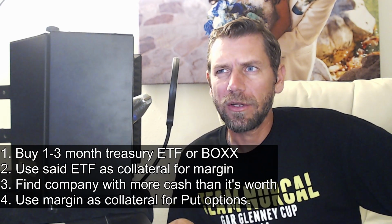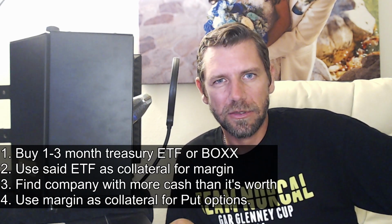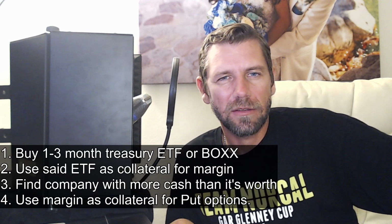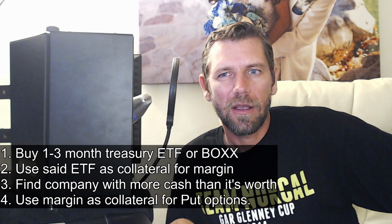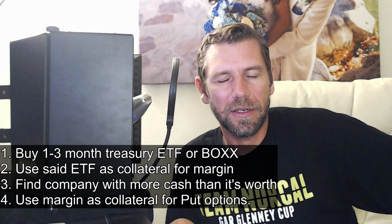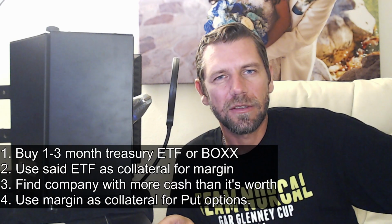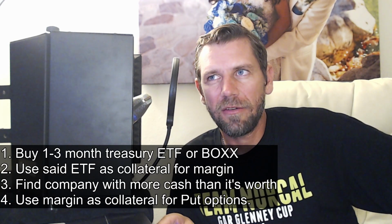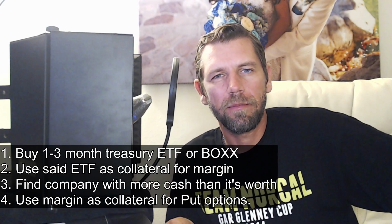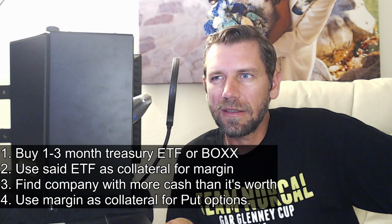And number 4, we're going to use margin as collateral to sell put options. So instead of using the cash itself, we're going to use the margin to sell put options. And if those put options end up getting exercised a few months down the road or a year down the road, then I have the cash on hand to convert by selling the ETF, and I'll basically not be liable to pay interest on the margin. So that's basically the agenda. That's how you do it.